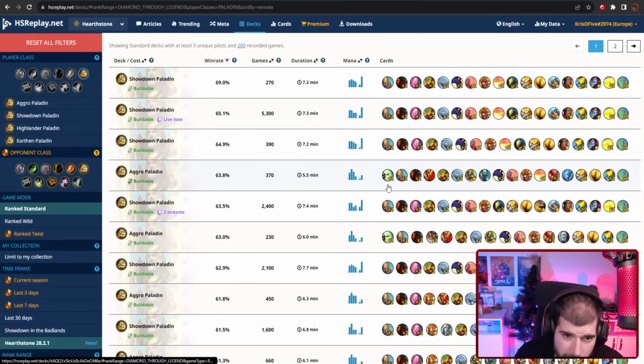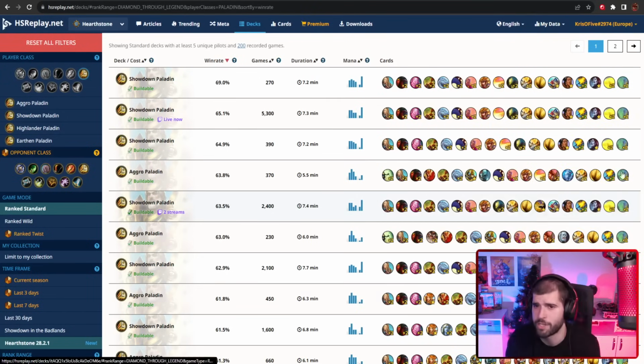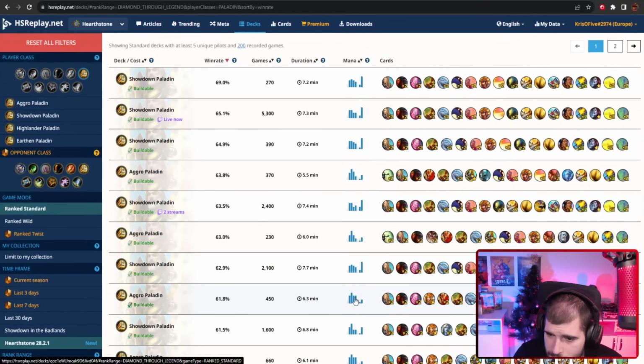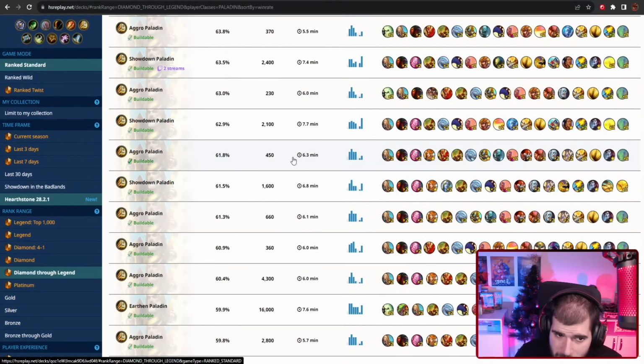For other good Pally decks, basically take your pick. This is the list I show you, and it's super popular with 65% win rate, but we also have things like 63% win rate with 2400. It's a similar list, basically the same thing, but it also runs Purator. There's also just Aggro Paladins still with Katori and the Countess sitting at 62% with a decent sample size.